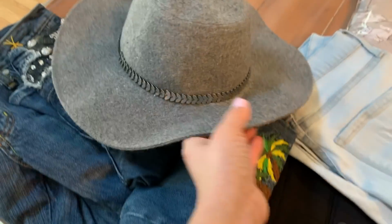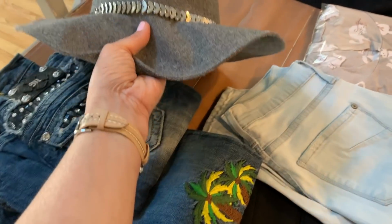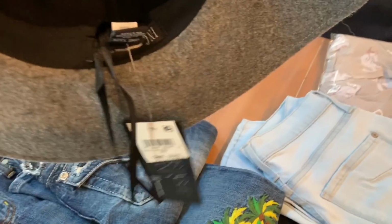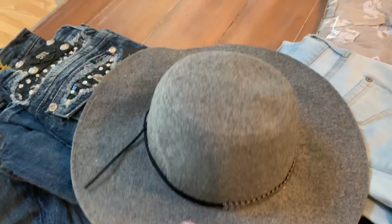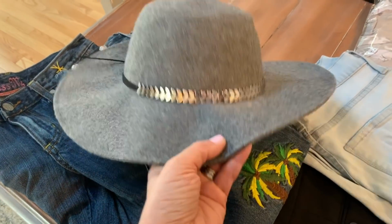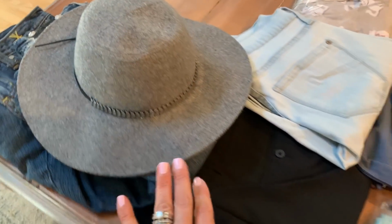This has been in my inventory forever, and I don't know why, because I had it priced pretty good. I got a $15 offer, so I took it. It's INC, which is a Macy's brand, but new with tag, cute wool hat. One of my daughter's friends modeled it for me, and I thought she looked so adorable in the pictures. So I finally sold that. I took an offer for $15.